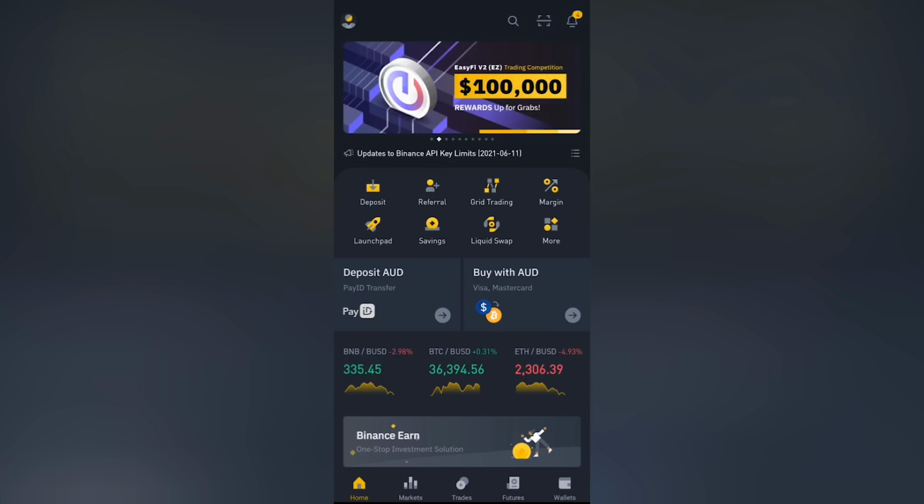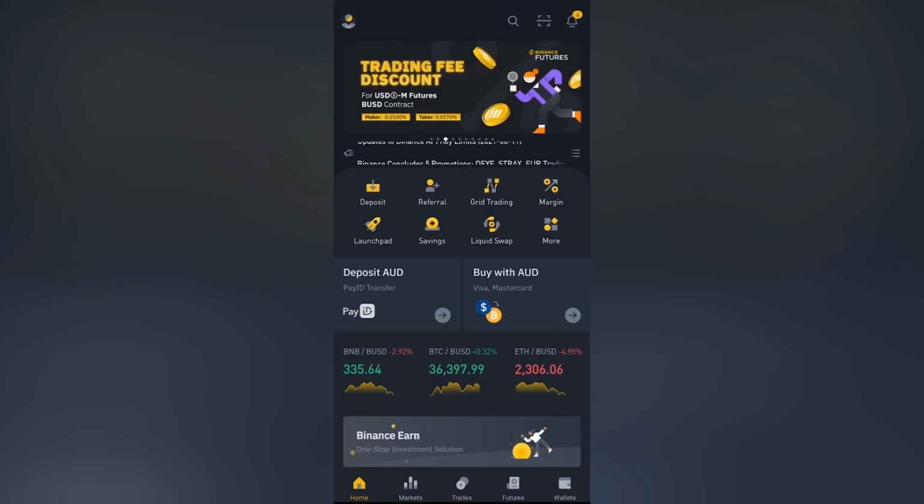Here's the Binance app. You might be looking at this wondering, what in the devil is this?